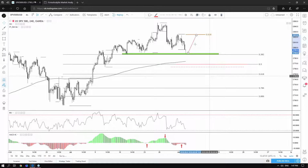We can wait for the 618, reinforcing this right shoulder formation. At least this is my expectation. So if that doesn't happen, new low.